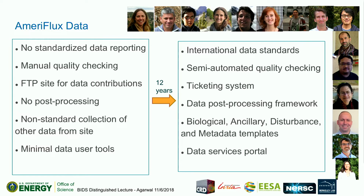I just presented at ICOS in the Czech Republic a month ago about what we were doing, and the first thing I got asked is, how do you have any confidence that there's consistent processing? And I said, well, I don't. But we do a lot of quality checking to make sure that at least what we can check is consistent. And over time, we're going to get to more consistent processing. It's a pragmatic choice that we make.